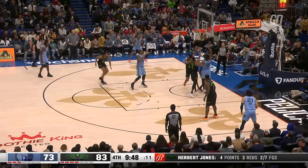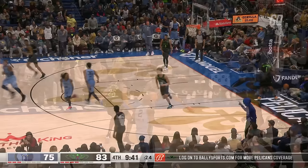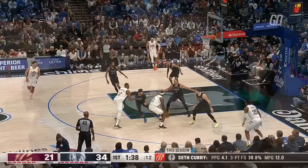Marcus Smart frees it up. Man, it's going to be Morant on the run. And the double clutch. And look at this by Ja Morant. One dribble, two dribbles. That's a heck of a move, though. Not a bad double clutch. That was without hesitation. That was get to my spot and fire.